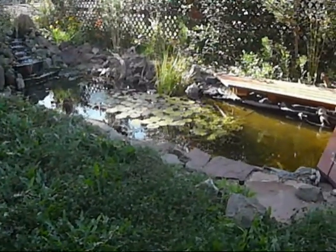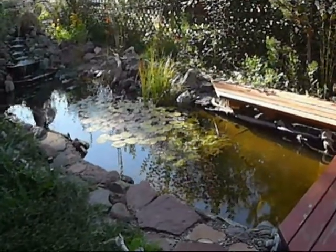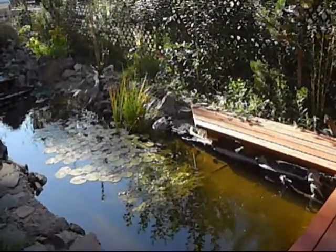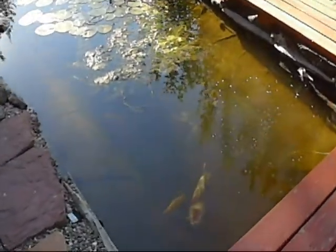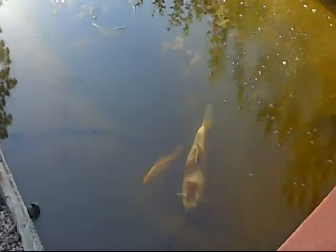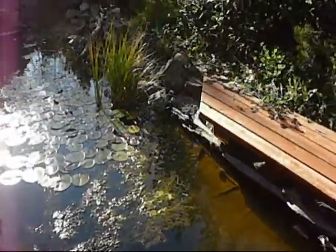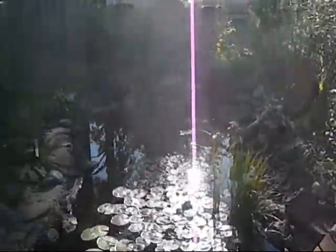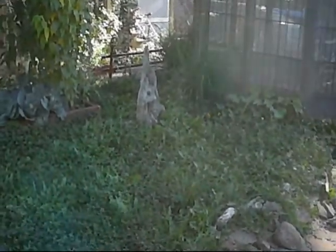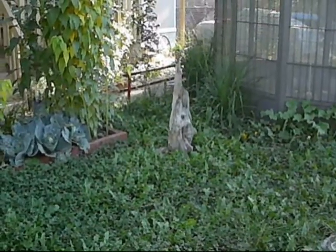Brought in lots more rocks and wood for the pond. Driftwood-like pieces. The lotus blossoms are doing awesome this year. We got a nice big koi in there. A couple new fish, actually. The hollyhock had a mildew issue, so they didn't do as well this year. Brought in that wood statuary there.